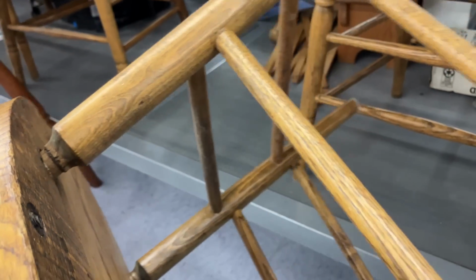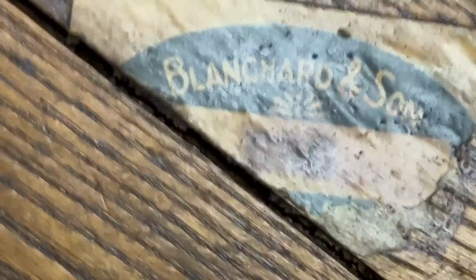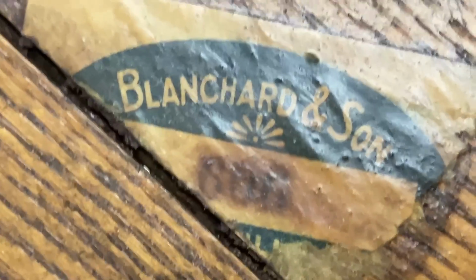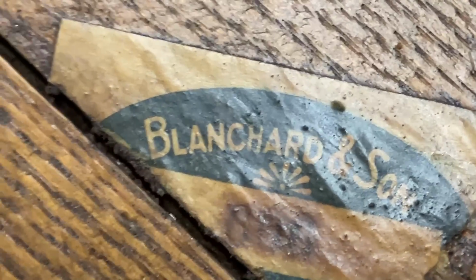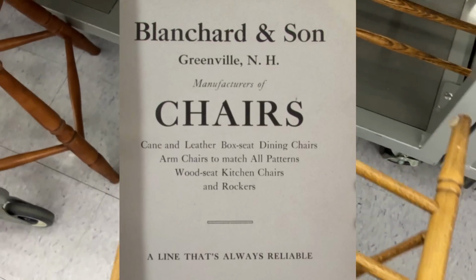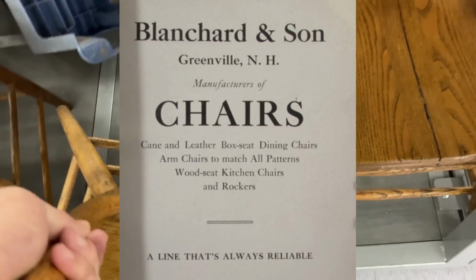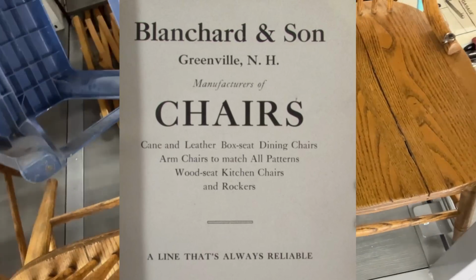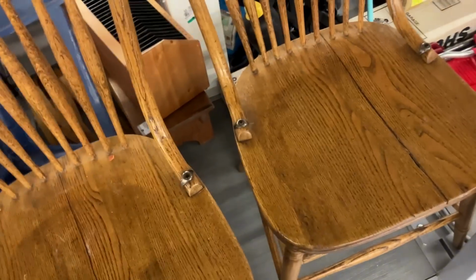Oh, I do see a label. A lot of times there are paper labels on these, and I see the remnants of one. Let's get in there, and we've got Blanchard and Son. That's a label I'm not familiar with, but you can clearly see that label is easily 100 years old. Let's see if any of the others have labels. Maybe there's a little bit more to the Blanchard and Sons. I just can't. I have to sit down.